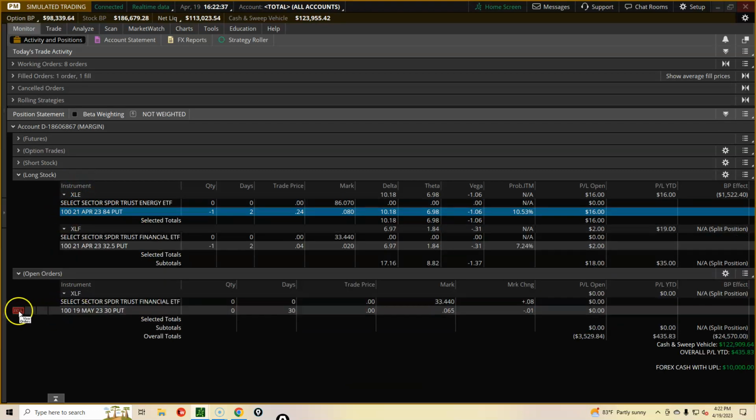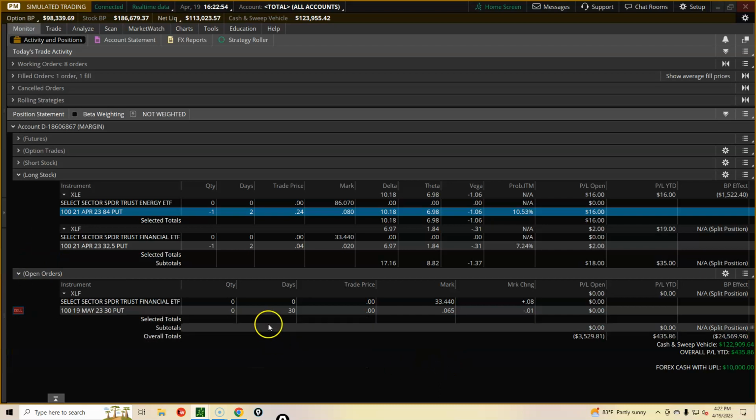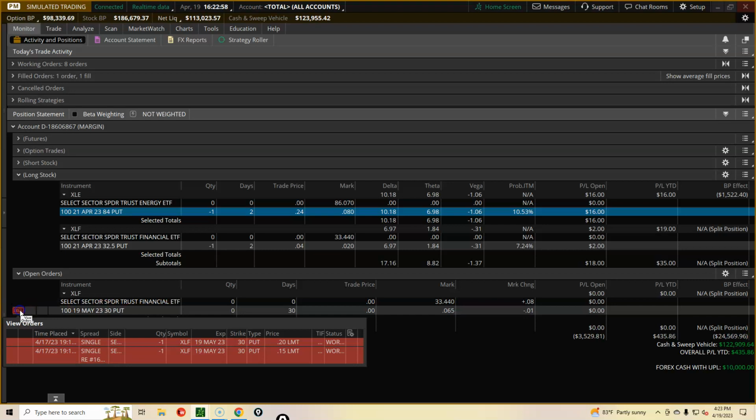This one is still open. This one is a longer duration, 30 days left. Currently, it's trading around 6 cents per contract. And we got these orders in to try to get filled at 15 and 20 cents. I'm still going to leave this just like it is, just in case there's a bit of a pullback in XLF and we can get filled at this better amount.